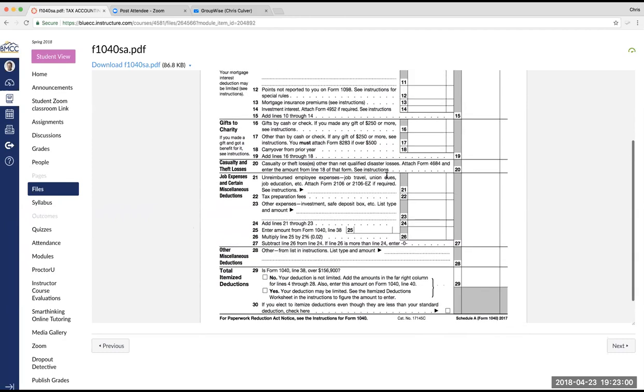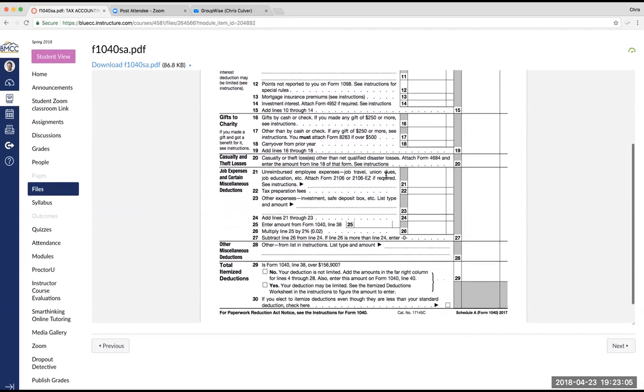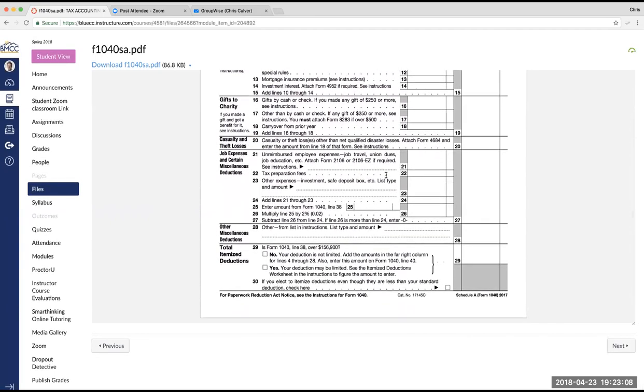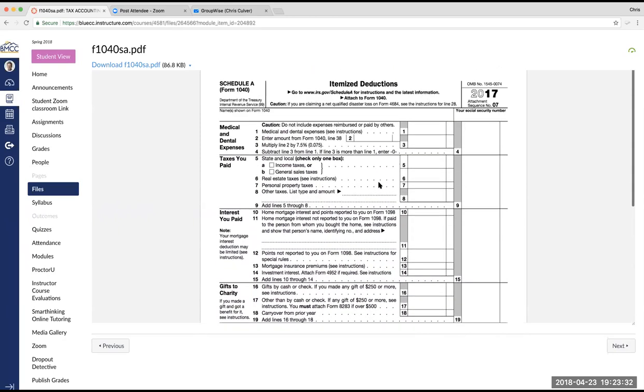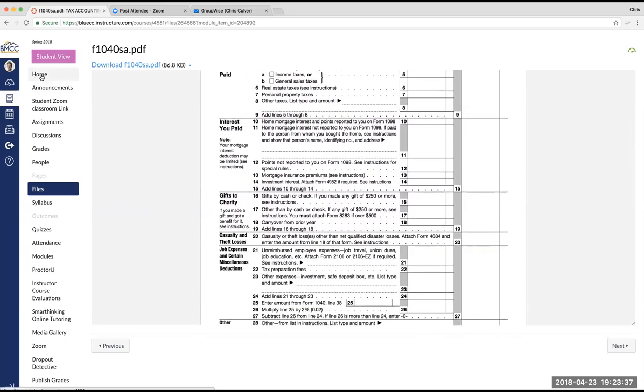So you can see in this form then, line 4, line 9, line 15, line 19, line 20, 27, 28 are all added up on line 29. And then if our AGI is not too high, then line 29 becomes our itemized deductions. And to the extent that line 29 exceeds our standard deduction, then we take our itemized deductions. And so that's a quick rundown of deductions below the line, with the exception of the casualty expenses.